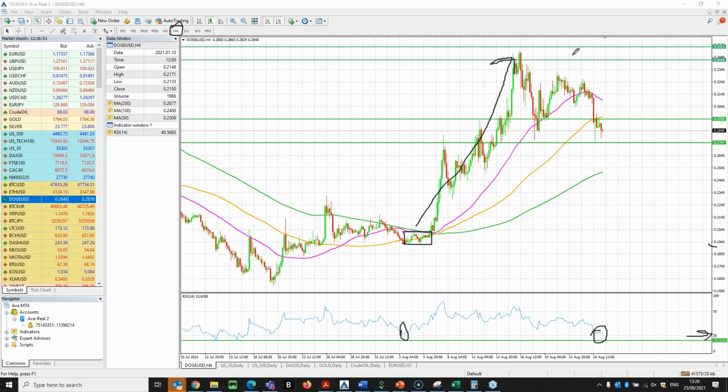What happens if RSI is oversold and overbought? Great question. So if RSI is oversold, this means that this can happen, because the last time RSI was oversold, we saw the price moving to the upside massively. Now, again, for the first time, we're seeing the RSI oversold, meaning the price is very much likely to move to the upside.